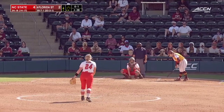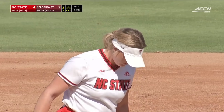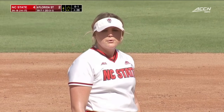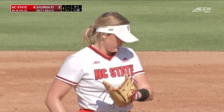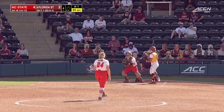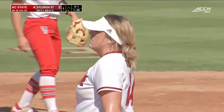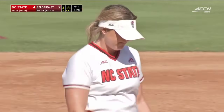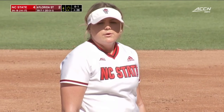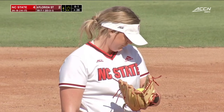But I think what I'm most impressed about is that she is coming out after Florida State has put some runs on the board. Her team has then come back and put runs on the board, and she is helping to continue that mentality of, listen, we're not going to let this momentum shift. I'm going to come out. I'm going to do my job, keep us in this game. Sometimes you can see pitchers kind of slip on their mindset, and so they kind of relax a little bit, and that gets them into trouble. They start missing over the plate, throwing too many balls, that kind of thing.